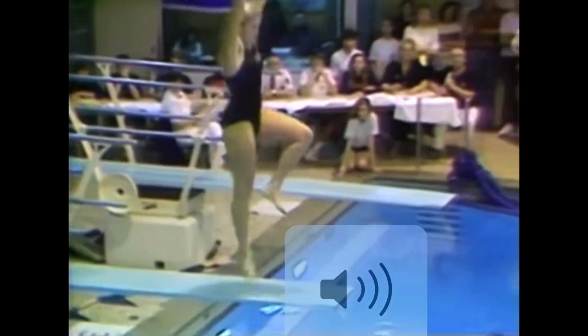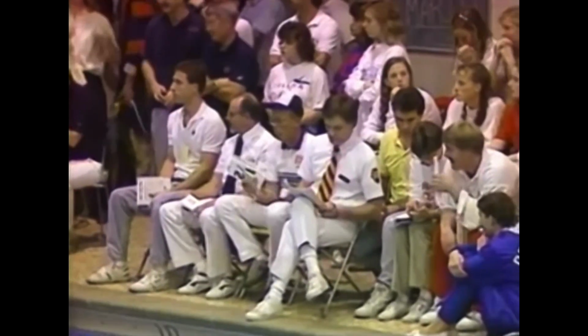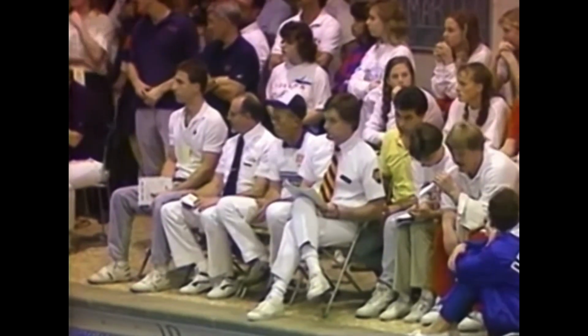This is a nice approach to the end of the board. A nice jump and set in the air. Right straight in. That's a good dive. 6.5 to 7.5 the range there from the judges.